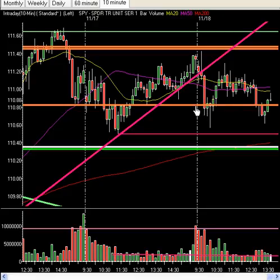So you haven't had a confirmation break of 110.80, which is this orange line. You have to look for confirmation breakdown there. And if you get that, you should make a move down to the lows from yesterday, which is at 110.50, and then ultimately down to the master level down here, the 200 moving average, right around that 110.34 level. 110.34 would be that level to watch. So keep a close eye on that, folks, and again, watch for confirmation.